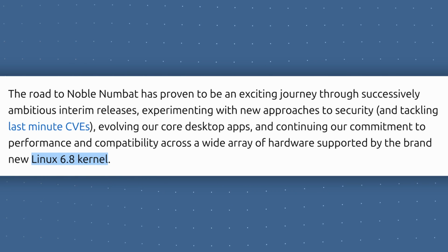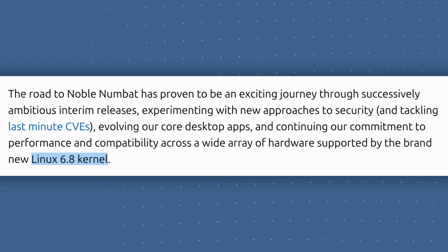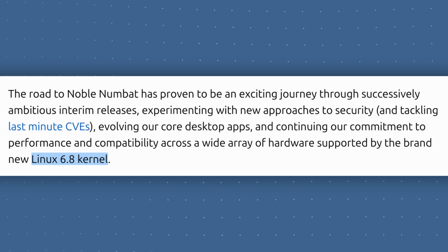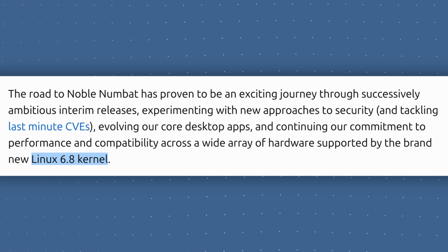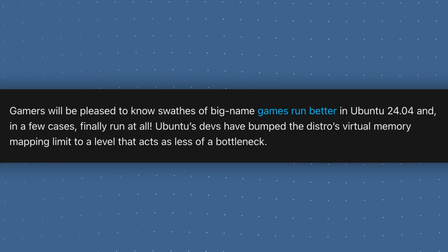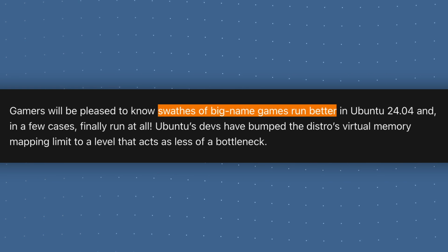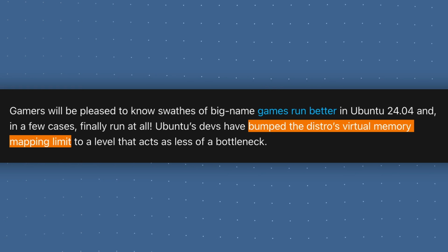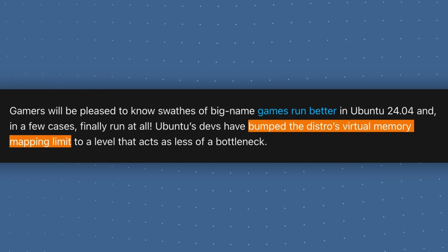This means better performance for Intel Meteor Lake CPUs, support for Nintendo Switch Online controllers, and fixes for some pretty pesky Wi-Fi issues on AMD laptops. And gamers, well, this update comes with a bunch of improvements for you that will make your favorite titles run smoother, and they even bumped up the virtual memory mapping limit, so say goodbye to bottlenecks, and in fact, it should fix some games that wouldn't launch before, so that's really cool.